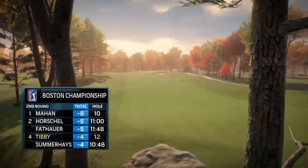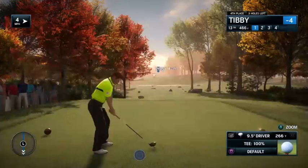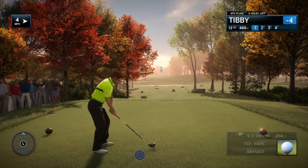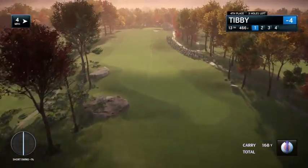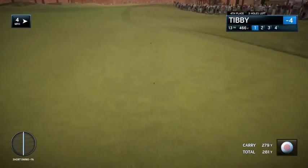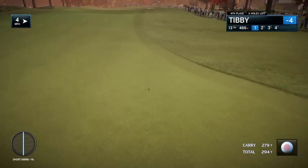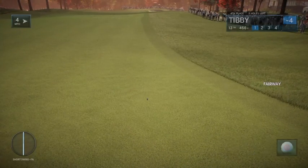Back-to-back par 4s here at TPC Boston, set to tee off, Frank, at the 13th. Nice big tee shot here. Once again, suits the long hitters. There's a little bit of a quarry that you've got to carry across. Good contact, good result. Oh, that's it. New member of the 300-yard club.